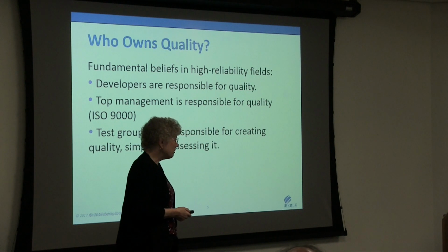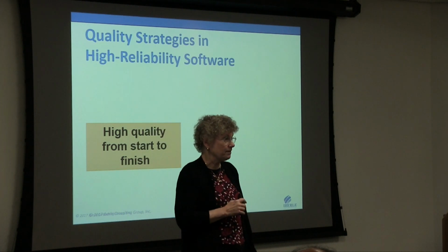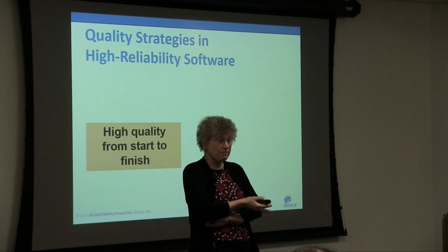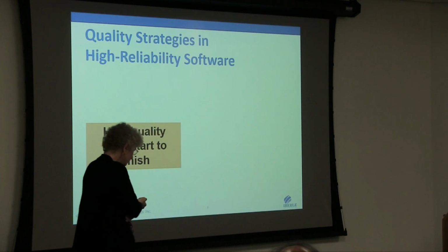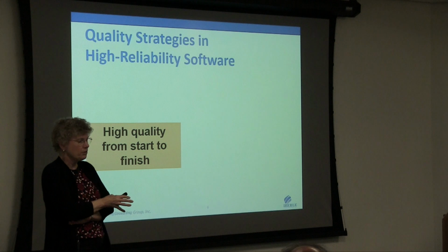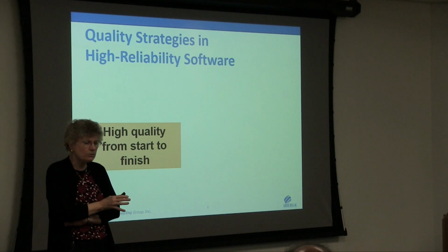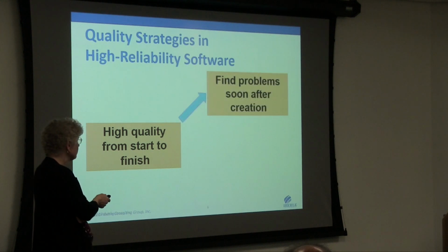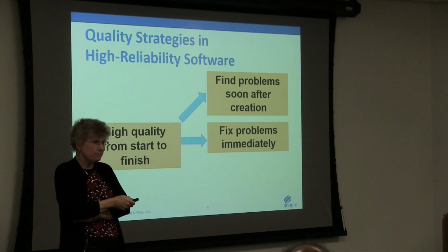So the center's on the development team, and then the development team, being duly chastened by this and maybe a little scared, has strategies for how you are going to achieve this very high level of quality so that you don't kill people by mistake. So you start out with the idea, as someone else mentioned here, high quality from start to finish. So you're going to start out your project, every single step you take, every single artifact you make, you're going to ensure that it has high quality. You don't let the quality level drop. So you focus on finding problems as soon as you've created them.